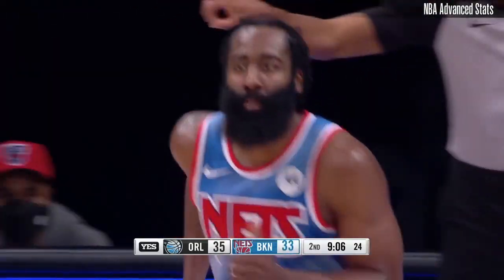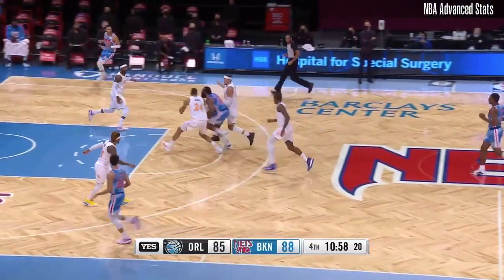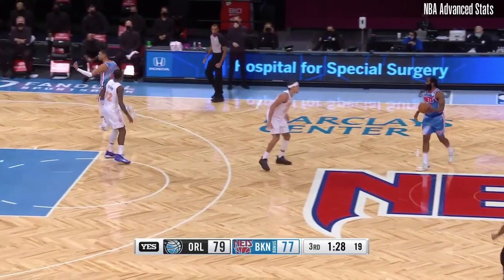The guy is just so strong and compact for his size that there's not much you can do when he decides to bulldoze his way to the cup. It's not exactly an ideal situation to give a career 85.8% free throw shooter a free trip to the charity stripe, or just a straight up wide open layup at the cup.